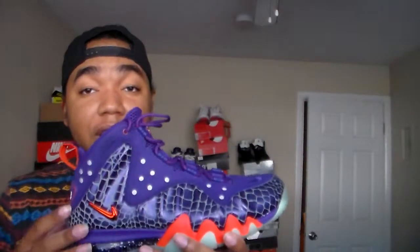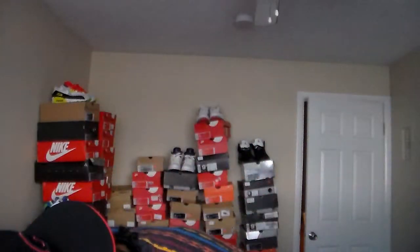Now, the problem with this kick, the way Nike launched it, and it probably looks blue on camera, but it's actually purple. It's definitely the Phoenix Suns colorway and a representation of Godzilla and all that stuff in Barkley. But before I get into that, Nike ended up dropping this for like $225 or $250, something crazy like that. Here we go with the price tag on the side. I don't know if y'all can see that, but it's $225.